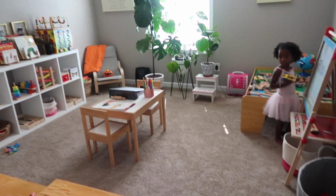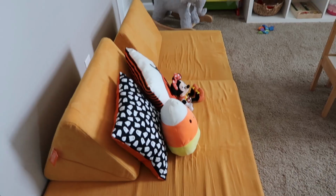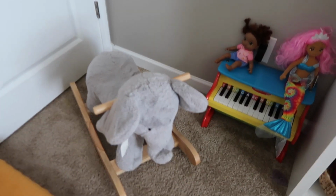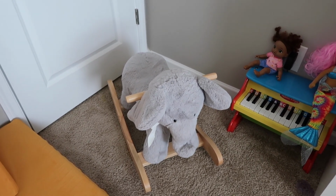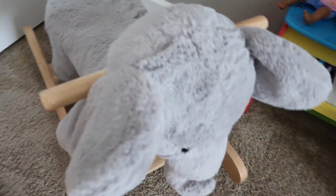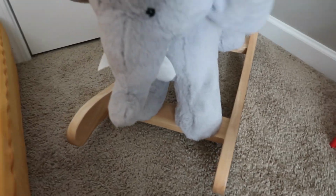So walking into our playroom, we have our nugget. We love this nugget so much. We have built so many houses and forts and have had so much fun with this nugget. In this corner, we just have their little elephant rocking horse that we have had since Tati was born. I've just held on to it. I can't find myself getting rid of it yet. Hopefully I can keep this and show it to her when she's an adult. We got this from Pottery Barn.